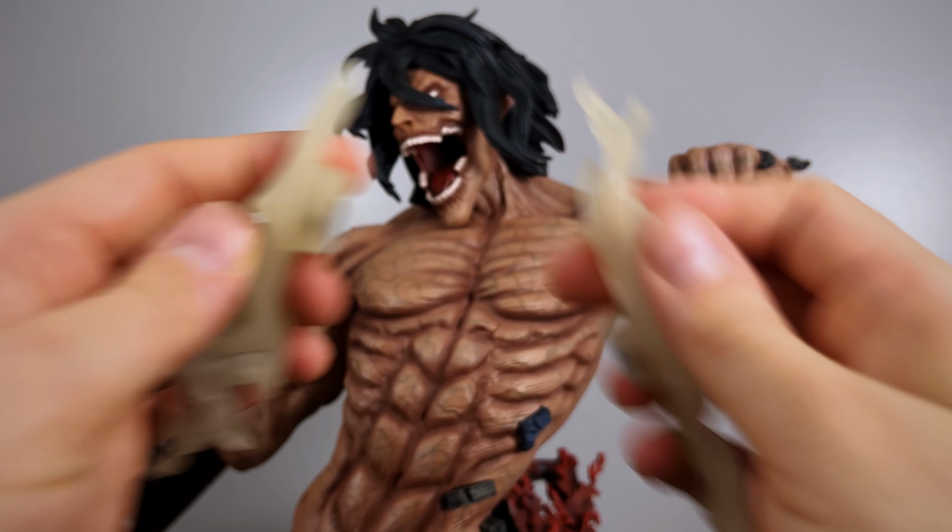The details on him, I think, speak for themselves, so no need to talk about it. On the neck, we will have two small holes that are drilled into it. We'll go over what those are for next. They freaking decided to have Mikasa connecting to the back of his neck in this smaller scaled figure. Literally every bit of detail they could have packed into a small figure, they did so with.